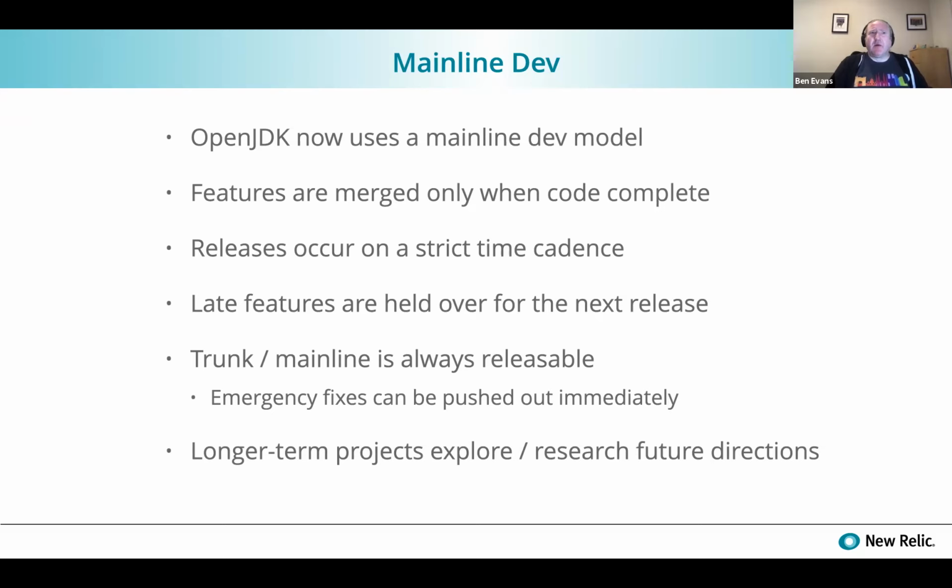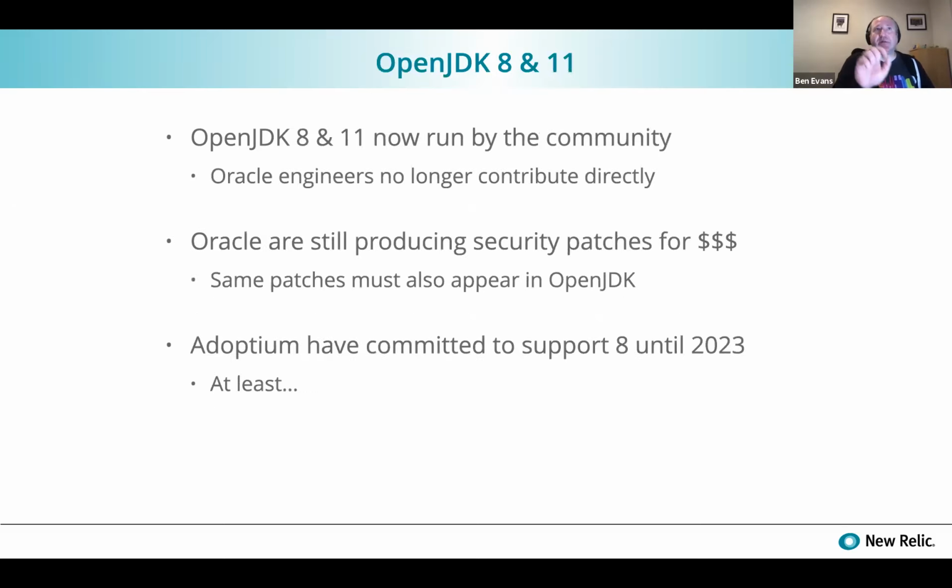And yeah, there are these other longer term projects that you've probably heard of. You've probably heard of Loom and Valhalla. You might have heard of Project Amber as well. These are research directions for the language and for the JVM. They're kind of multiple year projects, so you don't want to do that in a branch. You do that in a complete clone of the repo, and it can actually run for as long as it needs to. Okay, so that's just a useful thing about how the JDK is developed.